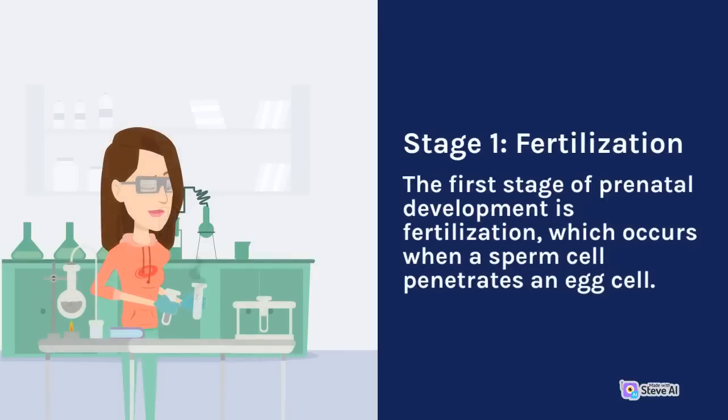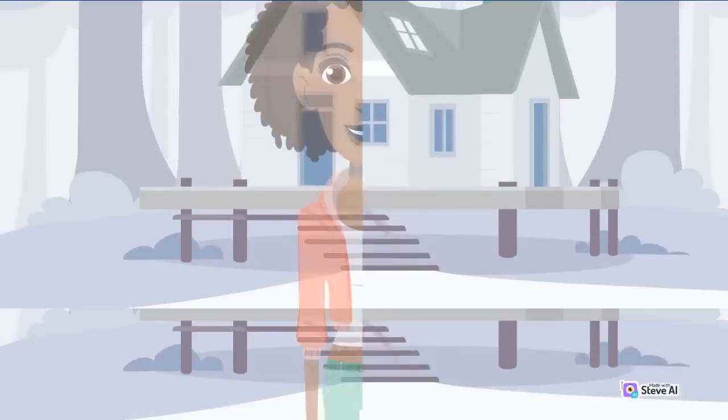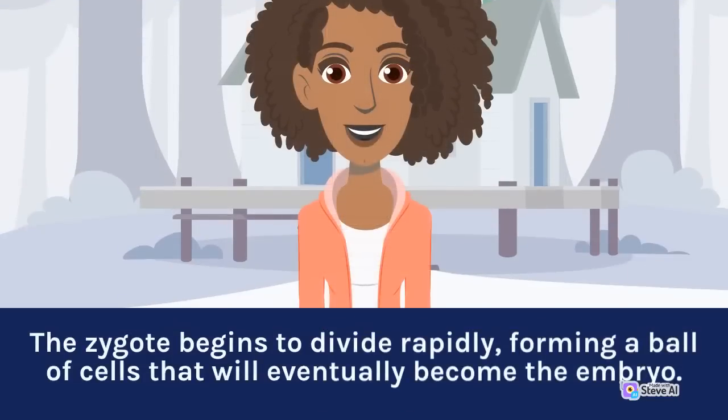Stage 1: Fertilization. The first stage of prenatal development is fertilization, which occurs when a sperm cell penetrates an egg cell. This union creates a single-celled organism known as a zygote, which contains all the genetic information necessary for the development of a new human being. The zygote begins to divide rapidly, forming a ball of cells that will eventually become the embryo.